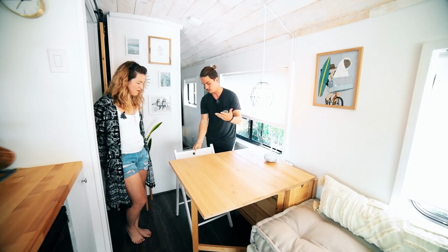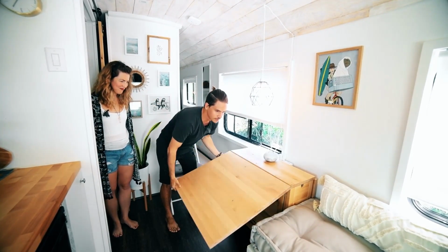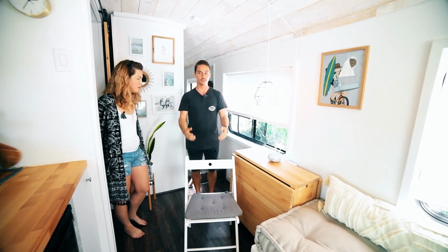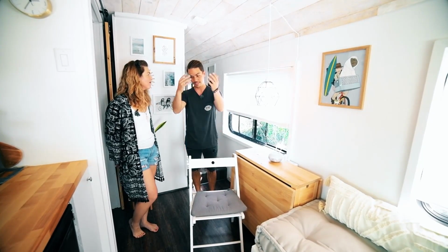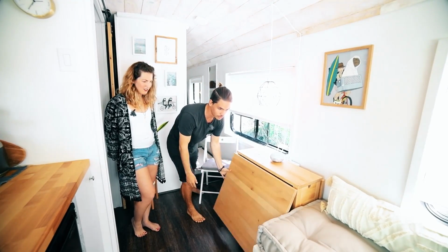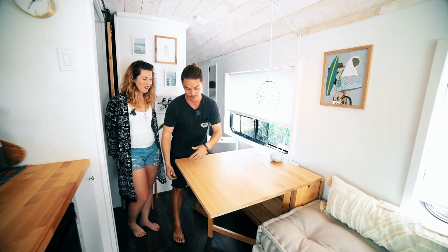And if you want this space to go away, it's super simple. You can just do this right here. This lowers down, and then you can add more chairs here. So it's really functional. Like if we're watching movies or if we have people over, we can put all kind of chairs through here and throw a beanbag chair out here. I don't know, and just hang out. So it's been super cool. And even when we drive, you can just literally leave this thing set up and not even have to secure it because it's so heavy and it doesn't go anywhere.